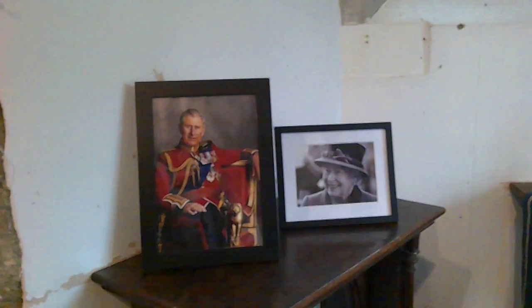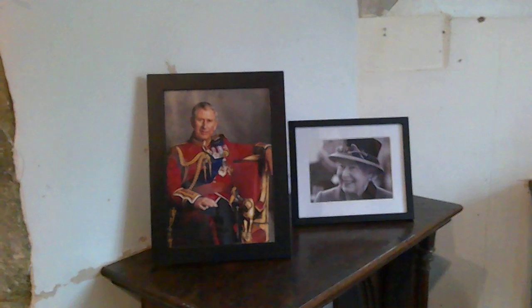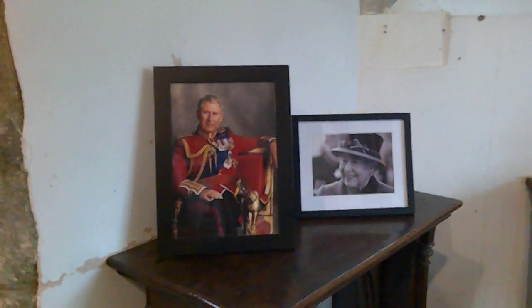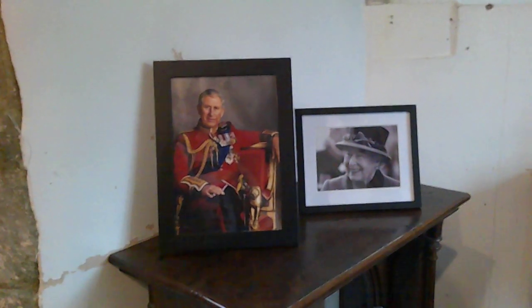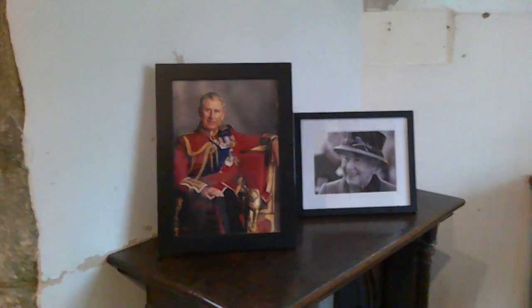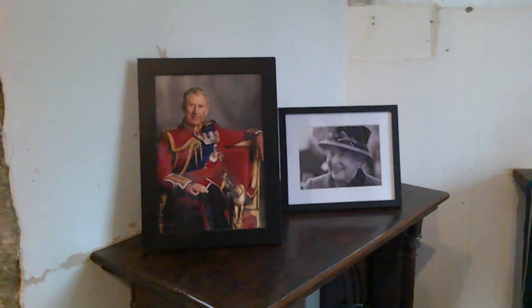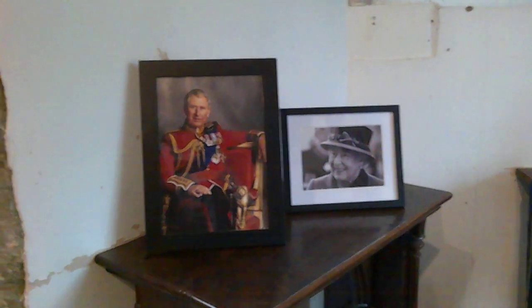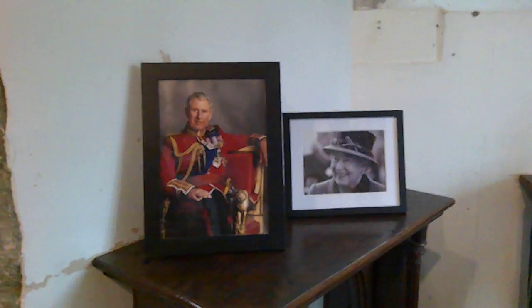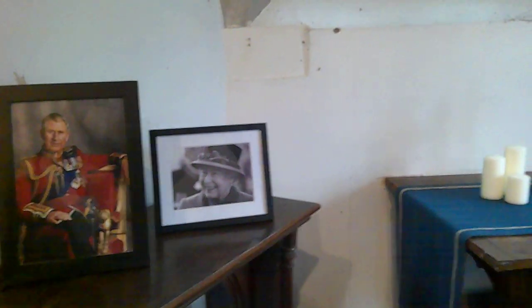It's interesting, something we've seen happening recently in churches is pictures of the King and the late Queen. I don't remember there being many pictures of the Queen in Anglican churches during her lifetime. But, of course, with the death of the Queen, much lamented, and the accession of Charles, we now have pictures of both of them in many, many churches.